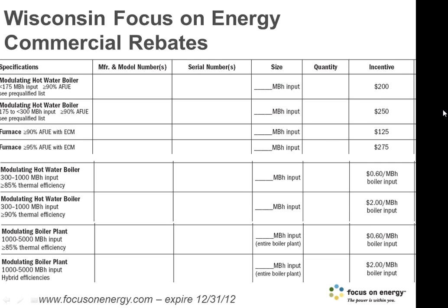All right, so Wisconsin has one of the longer standing programs. It's called Focus on Energy. Website is focusonenergy.com. They've been doing this for seemingly ever, so their program is a little more detailed and refined. But it works in a similar fashion. Certain pieces of equipment get certain efficiencies. So putting a modulating hot water condensing 90% small boiler in is a $200 rebate.